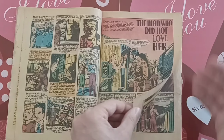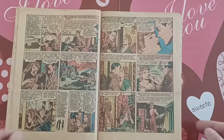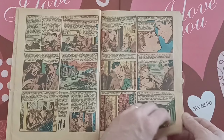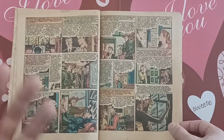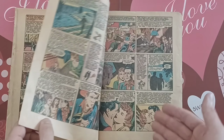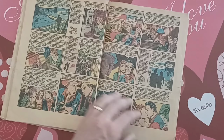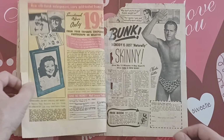The stories, the drama, the man who did not love her going away into the army. Oh my goodness. But we got a smooch right there, so that's always good. Eyes locked, target acquired, and smooch. That's really fun there. Looking out the window, gazing. There's always a moment in these romance comics where there's tension and doubt. And then when you turn the page, there you have it, a happy ending right there as the couple comes together closer. So I'll pick up the book for you, but it is very frail, and we end right there.